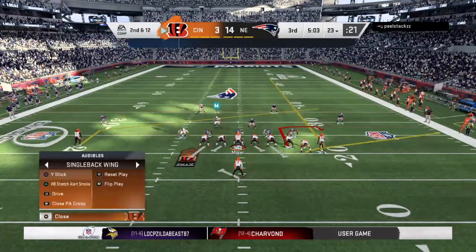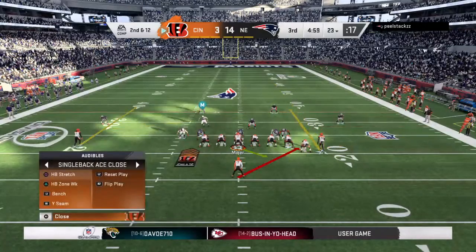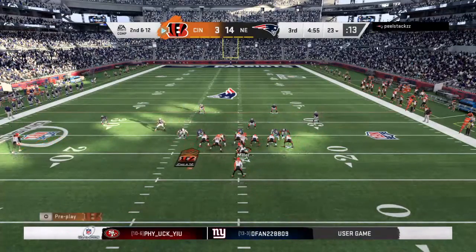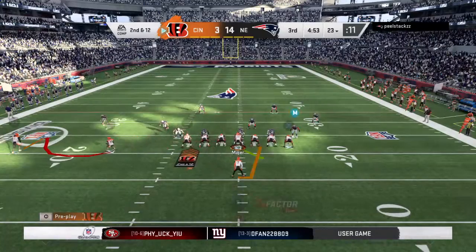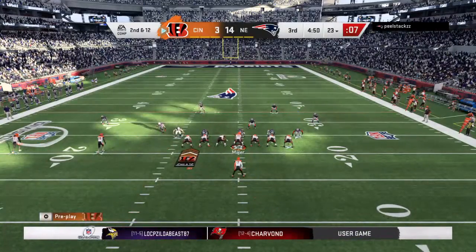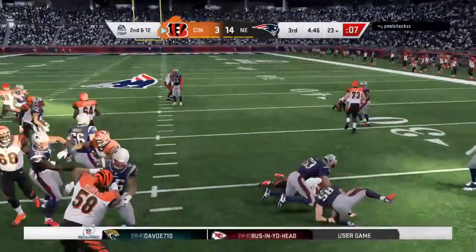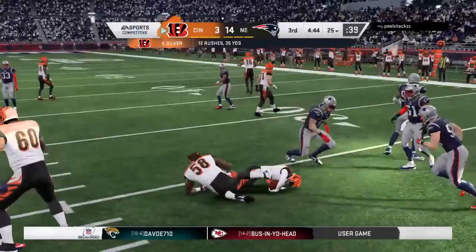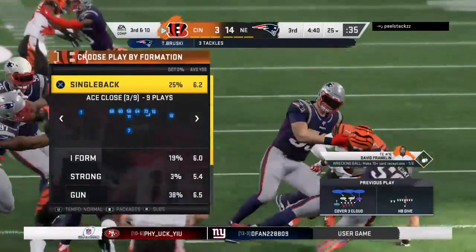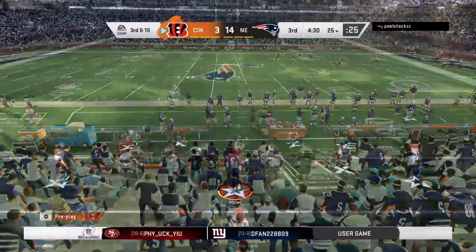Here's 2nd and 12. They'll keep it on the ground. Silver. After getting stuffed on first down, not much better there. 2-yard gain. Not the start to the drive they were looking for. That run doesn't do much at all. No, not at all, and it leaves them with 3rd and long.